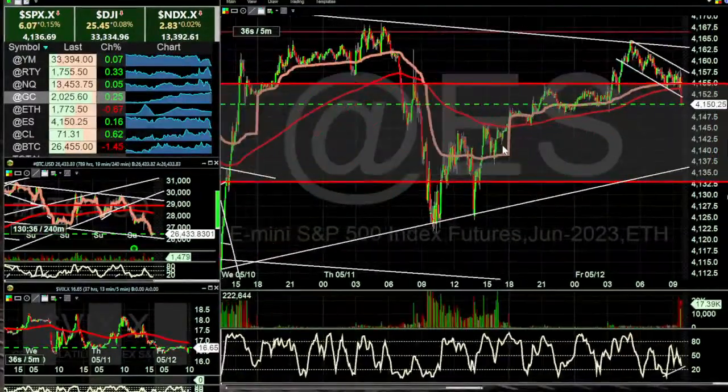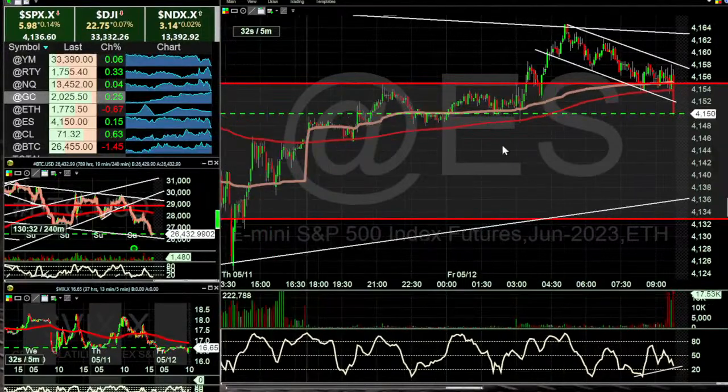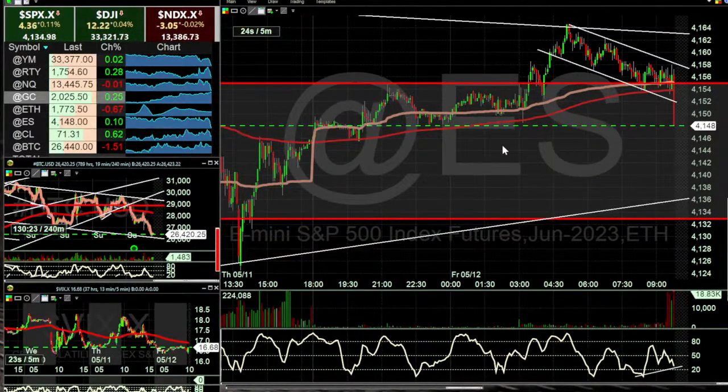I think that this is the market telling you that there's a bunch of craziness going on in the world. Yes, I mean 415150. Mo money. Yes. All right, little flush. Here it goes.